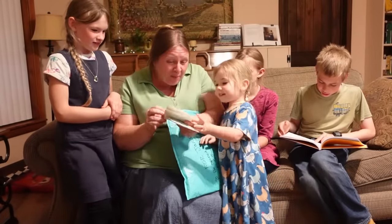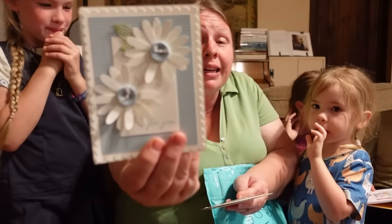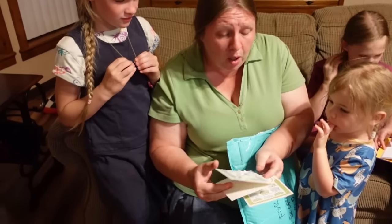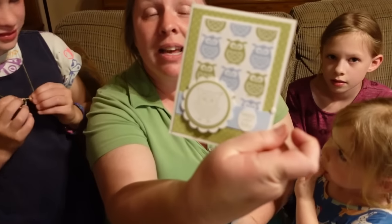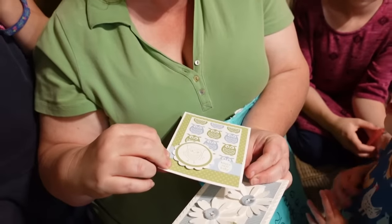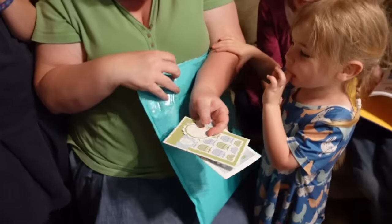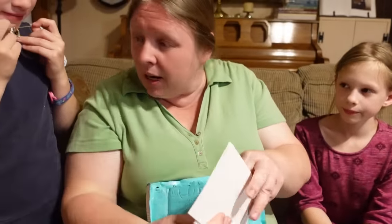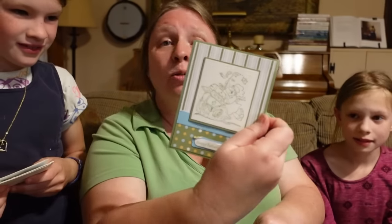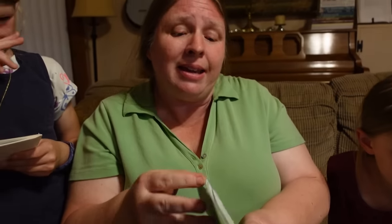Okay, they're cards. Isn't it pretty? You guys, look. It's so pretty. And it's a blank card here. Oh, this is just for you. And then this one here, it's got cute little owls on it. It says Happy New Baby. So this would be for like a baby shower. I'm going to hand these to you and you can hold them here, and I'll show. Happy Father's Day. These are just beautiful homemade cards that are blank inside.